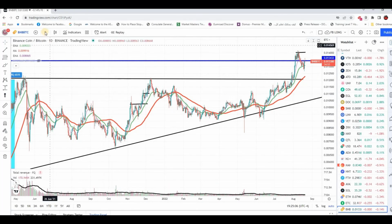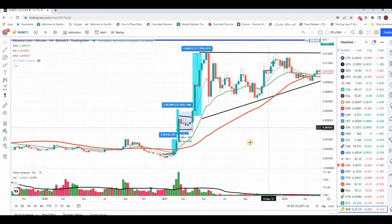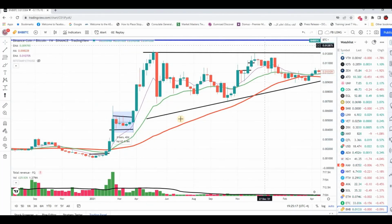One thing I want to share with you is look at this chart on a weekly basis. Right here, we have a breakout. Let me move all those things out. I want to be quick. I don't want to take too long of your time.